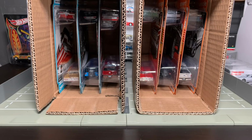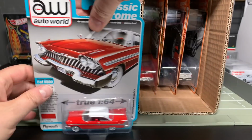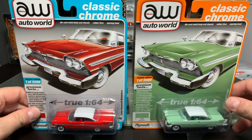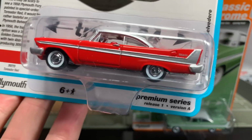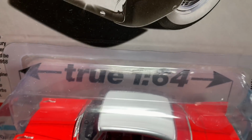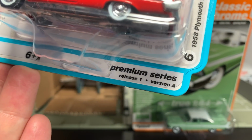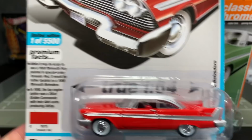And we'll start with Premium Release 1. So let's just get right to it. We'll do the unboxing portion first, then we'll rip these models open as we go. And we start with this. So let's take a look at the packaging. Remember, there used to be a box here. No longer, they've removed that, but they are staying with the true 1/64 scale. Look down here, Premium Series Release 1, Version A. This would, of course, be Version B, and it is.